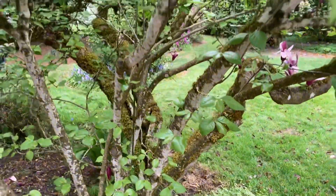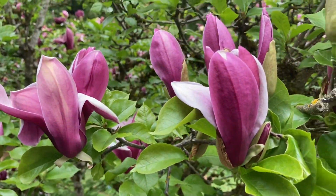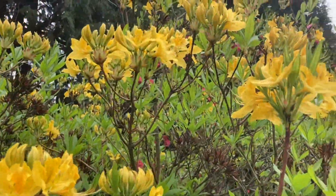As you wind your way out of the garden, you pass many beautiful non-lilac trees, like this magnolia liliflora, which was spectacular, and these lovely yellow azaleas.